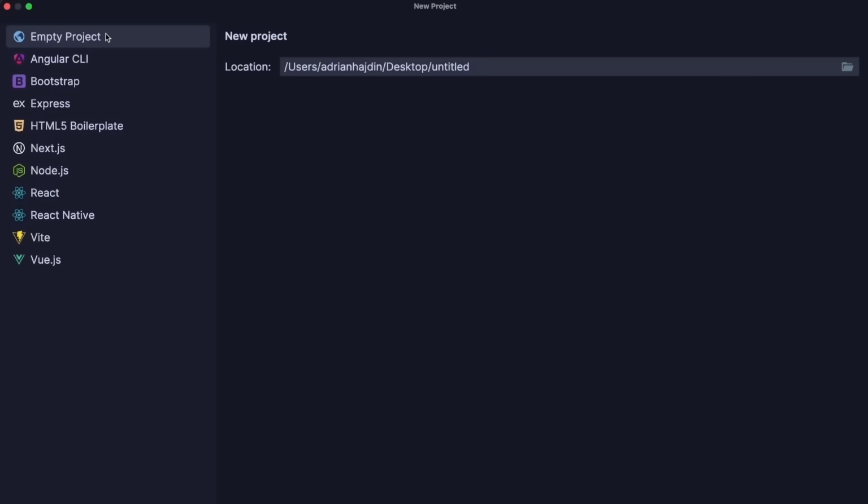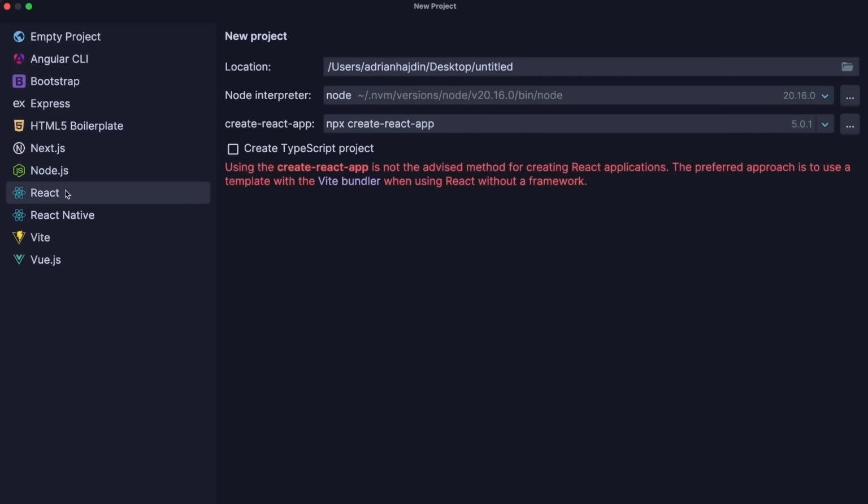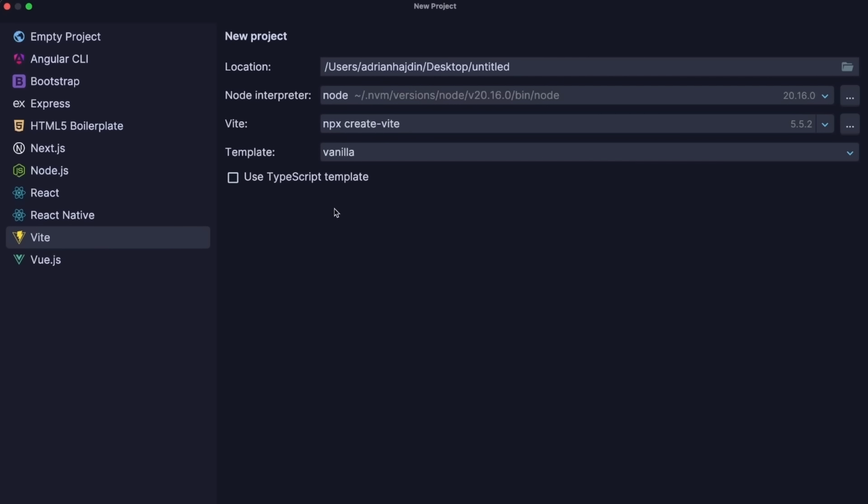Instead of just creating a new empty project, WebStorm allows us to start from a specific framework or library. So if you want to, you can continue with Next.js or choose React. But I like this note right here saying that Create React App is not the advised method for creating React apps. So instead, you can switch over either to Next.js or Vite, which I'll be using for this video.